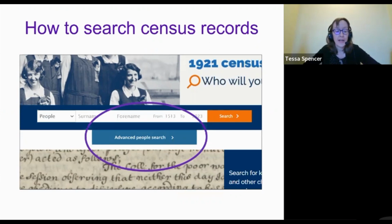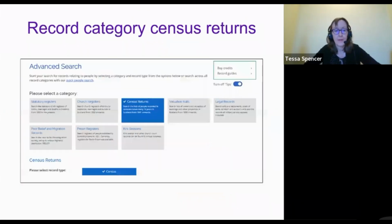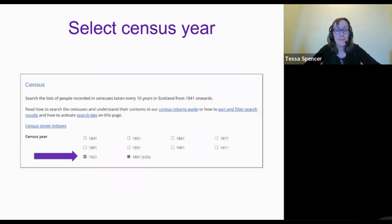First of all, log into your account and then click on Advanced People Search on the home page. Then select the record category Census Returns, and on the same page, beneath the Census Returns category, is the Census Search, where you can select a census year, for example, 1921.